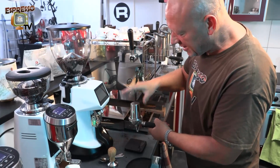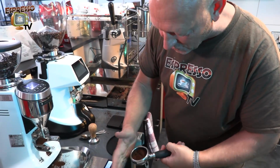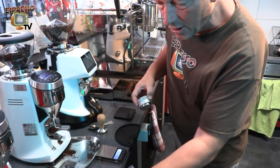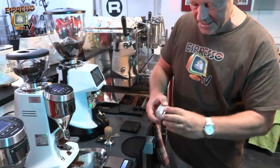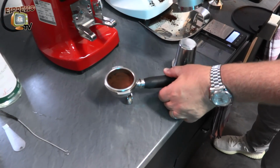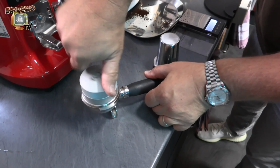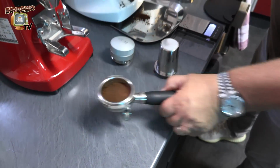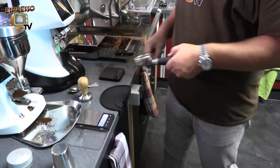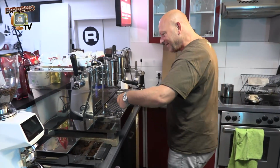When I insert such a small amount of coffee, it's now just a test, okay? Now the leveling does not work, so I need to go down a little bit further. Yeah, still more down. Okay, now tamping with only 10 gram. And now let's see the result, okay, what's coming out.